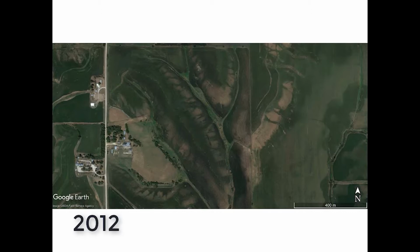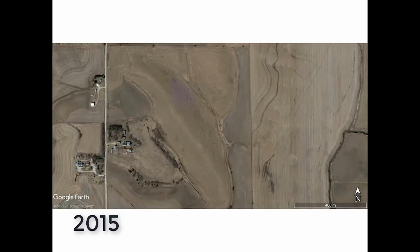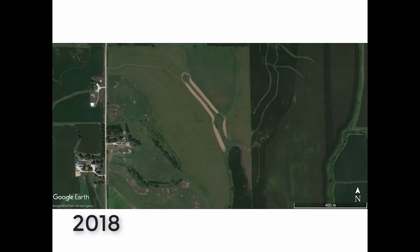2012, drought year, and we continued to carefully, rotationally, intensively manage the grazing in this field. This was 2015. This is when the CRP was reestablished. Pretty much all of this is CRP. It's about 100 acres. And then this was last year, 2018, in July.